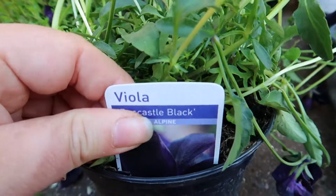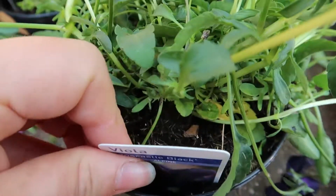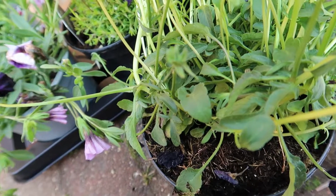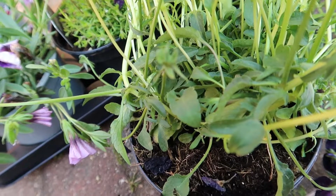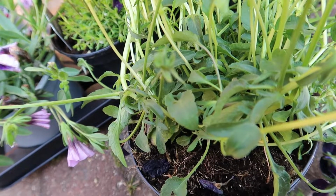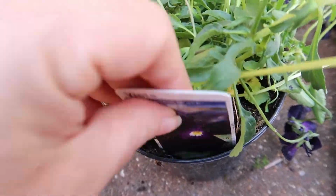Sometimes I would say pansy, but viola, very dark one. Rose Castle Black. Technically an alpine. Intriguing. Border path edgings, rockeries, gravel. Late spring, spreads, has a long season, on moist but well drained soil. It can do well in partial shade. Okay, I'll have a think about that one.